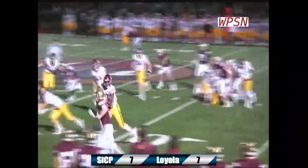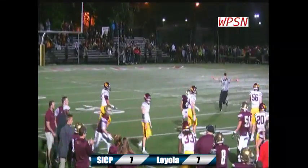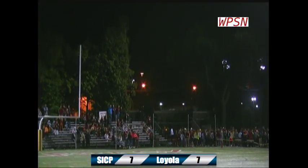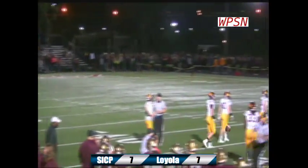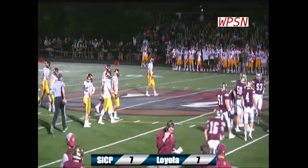All right. It's an outside run play by Ignatius. That's number 6, Aiden Casey with the run. It's a gain of 10-ish yards. It's a really good run. All right. Let's see if Ignatius comes out with another run now on the left hash mark.